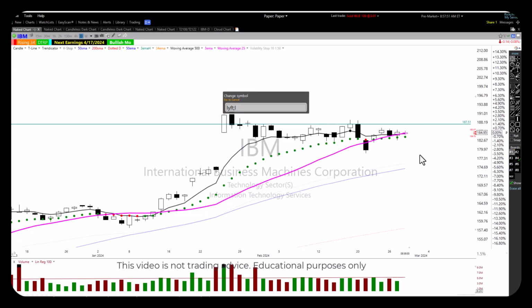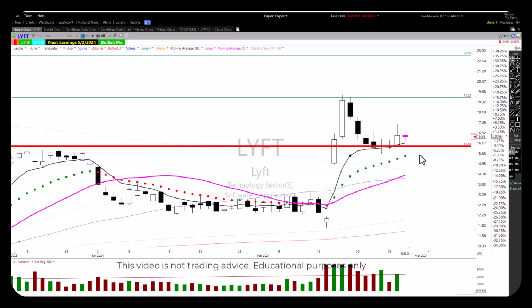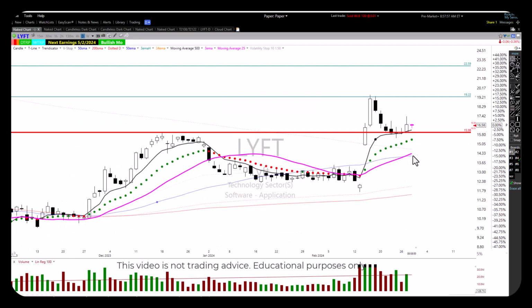LYFT. There we go. It's looking pretty good after this great big pop to the upside. We have broken out. This red line shows the breakout of the recent high over here. Trend indicator's green. Price is just kind of moving sideways, allowing that trend indicator to move up. T-line has already moved up in this. We did buy this yesterday, so we own this one here.